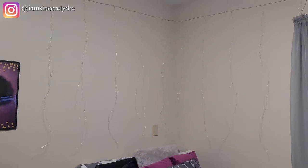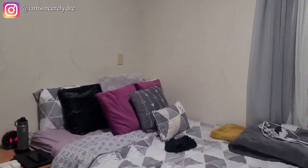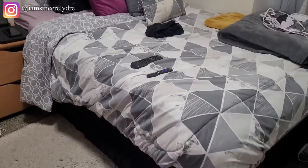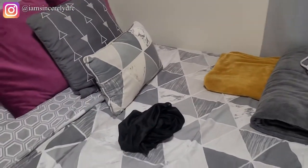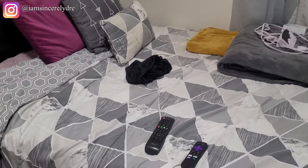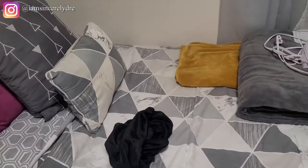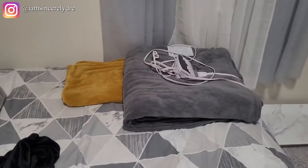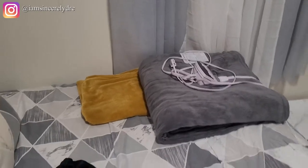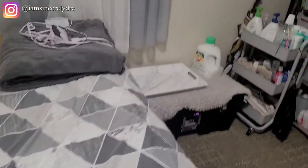But this is where I decided to put it this year, right above my bed. And this is the bedspread. It's the same thing as it was last year. Don't mind my little satin bonnets and scarves and stuff. You already know, gotta keep the hair hydrated and not dry throughout the night. Then I just have a throw blanket, and since it is December in the colder months right now, I have another blanket because I do tend to run colder than many other people.